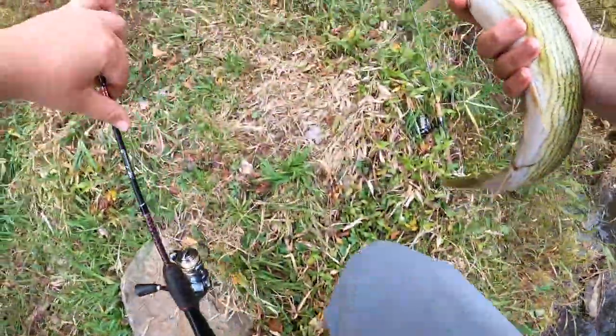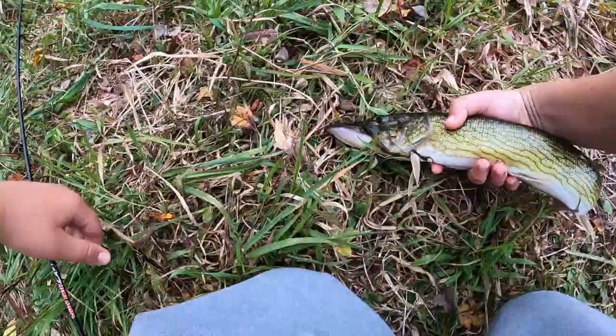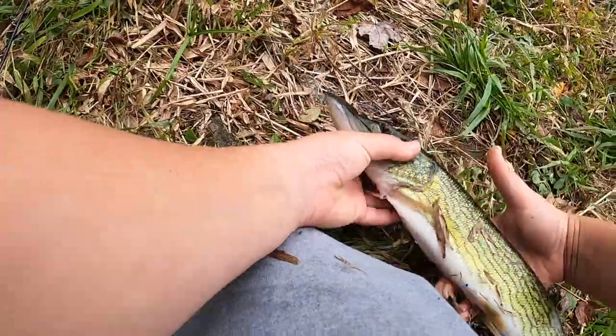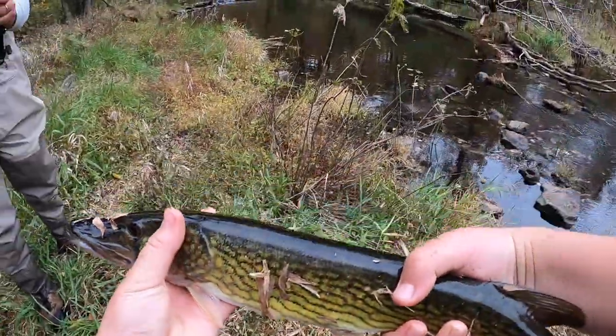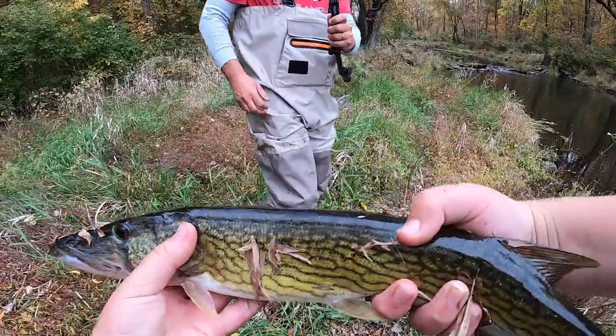Put him on the grass. That's probably a 20, 21, maybe 22 inch pickerel. It's a big one, guys. My personal best. There we go. Okay, guys, there we go. Beautiful fish. Beautiful pickerel. Can we go over here so we can wash him off and get a picture? Okay, there we go.